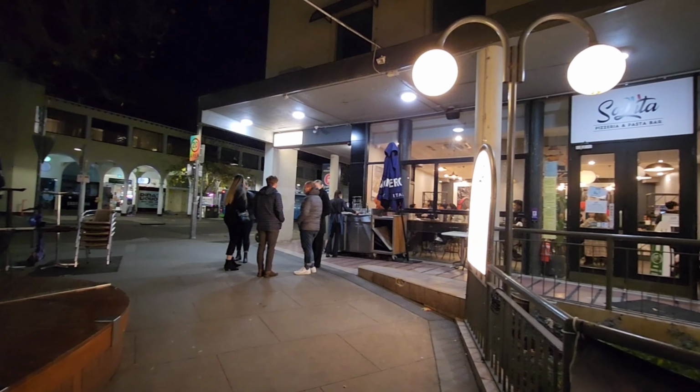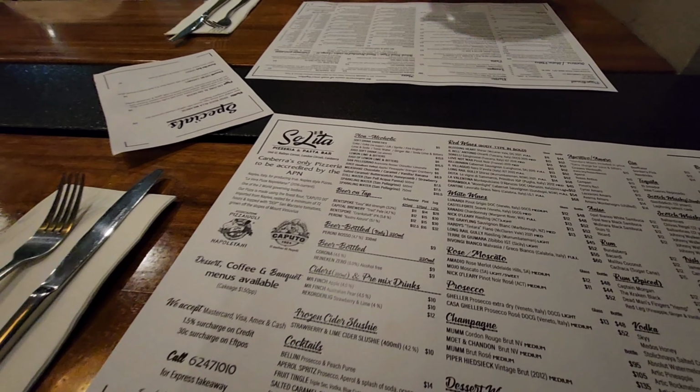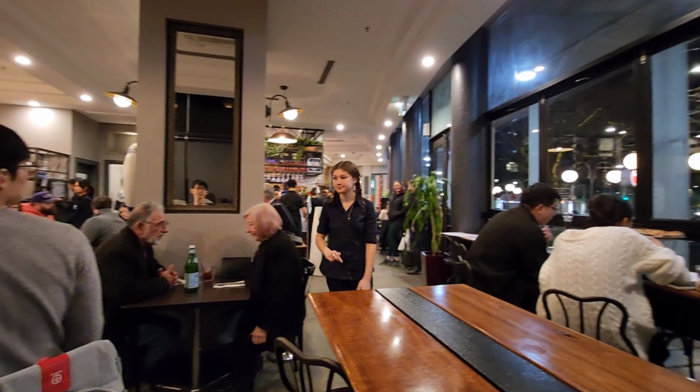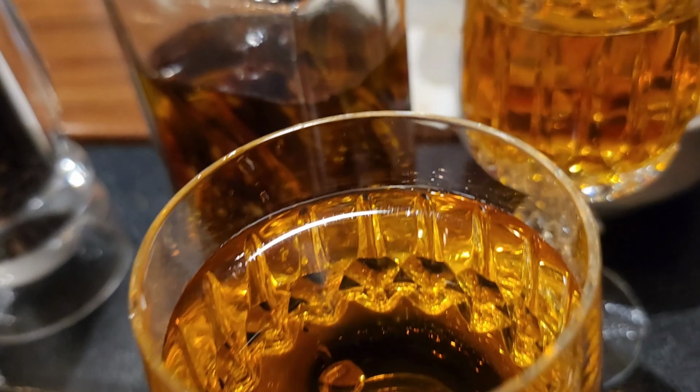After exploring for the whole day, I was so tired and hungry. So we went to this restaurant called Solita. This is an Italian restaurant that serves amazing pasta and pizza. So if you're here, you might want to come here. And we also had the best dessert wine ever.